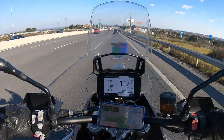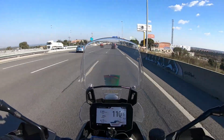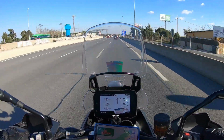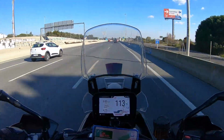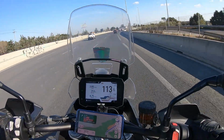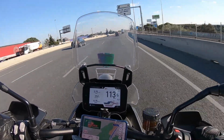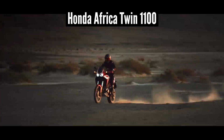So that, for me, it means that I don't want a 21-inch front wheel, because most of the time I'm gonna do this. I'm gonna ride on the asphalt, I'm gonna ride on highways or country roads, and 21 inches are just not for that. I mean, they're meant for proper off-roading. So that already took a couple of the more capable adventure bikes off the table, like the Africa Twin or the Yamaha Tenere 700.